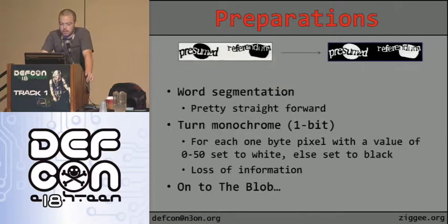So the first thing is to segment the two words, so that you can separate them and work on them individually. That's extremely straightforward. There's a huge gap in between them, so just do some vertical line tests and you can find out where the words separate. And then to make everything easier, I turn it monochrome, down to 1 bit.